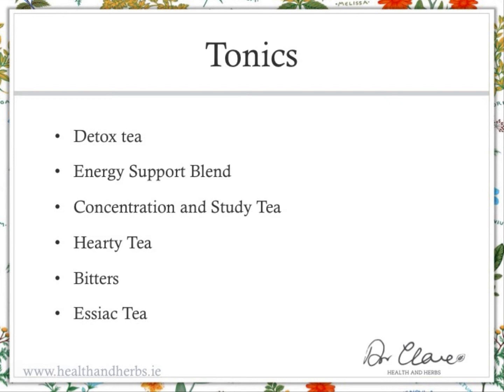The history of it is that it is named after Renee Case, which is Essiac spelt backwards. This was a nurse midwife in Canada who learned this eliminatory supportive tea from the First Nations peoples in the Canadian frontier times. And she recovered apparently from breast cancer.